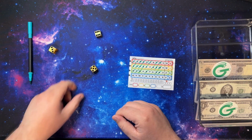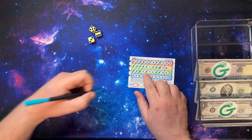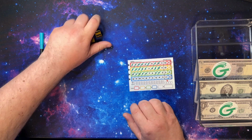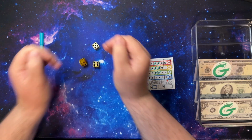Roll them again. Okay, we've got 8, 9, and 11. So I've already taken the 8 and the 11, so I have to take the 9. Had I already taken a 9, then it would be game over. So I need low numbers here, low numbers.